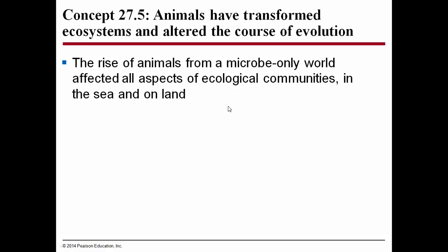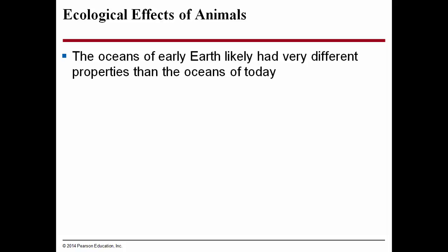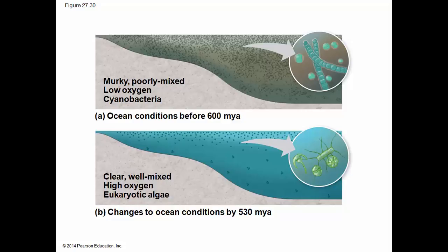Animals have transformed ecosystems and altered the course of evolution. The rise of animals from the microbe-only world affected all aspects of ecological communities in the sea and on land. The oceans of early Earth likely had very different properties than the oceans of today. They were probably murkier and poorly mixed, with low oxygen and cyanobacteria. The cyanobacteria freed up enough oxygen to allow the eukaryotes to prosper. The eukaryotes created a clear, well-mixed, high-oxygen, eukaryotic algae environment.